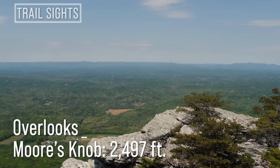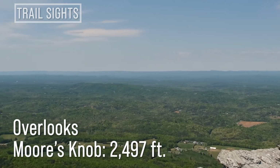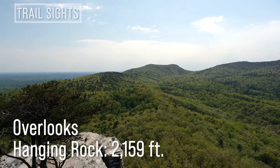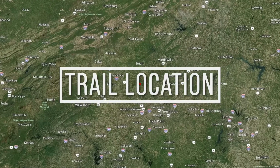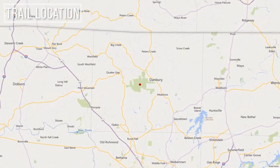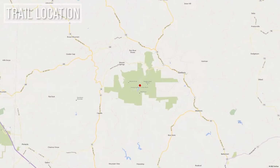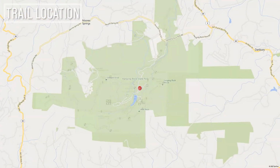At the top of Moore's Knob, you'll be rewarded with a 360-degree view from the lookout tower at roughly 2,500 feet, and from Hanging Rock you can enjoy expansive views from 2,200 feet. Hanging Rock State Park is located in Danbury, North Carolina, which is about 20 minutes from the North Carolina-Virginia border, with a drive time of 40 minutes from Winston-Salem, an hour from Greensboro, and 2 hours from Charlotte.